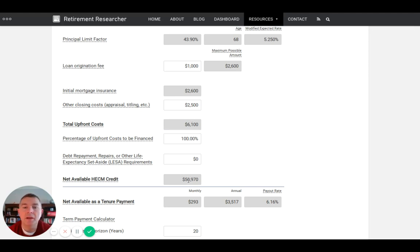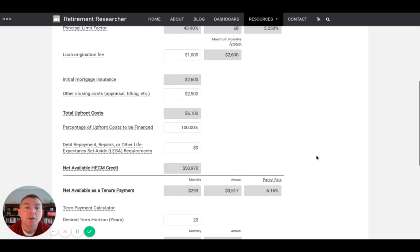We're financing 100% of the HECM cost, $6,100. So no out of pocket. But if we don't finance it, it's $57,000. So you get that. I am going to finance this 100% because the whole point about these guys doing this is they don't have the cash flow. And repairs, we're not paying off any debt because they own the home free and clear. So you can actually do that right there in terms of debt. So they have $50,100 available to them.